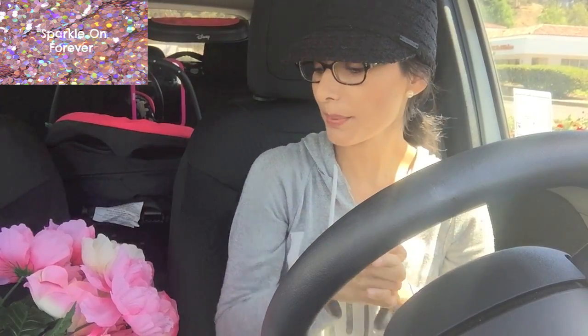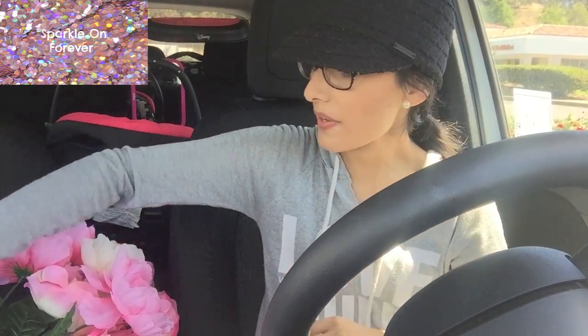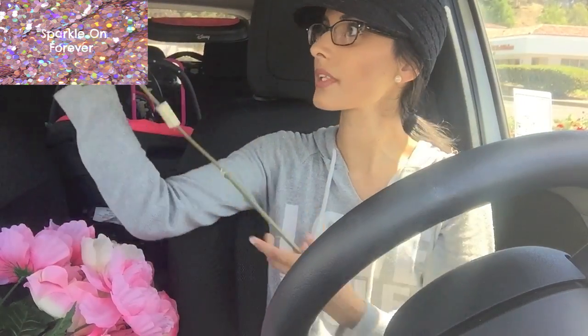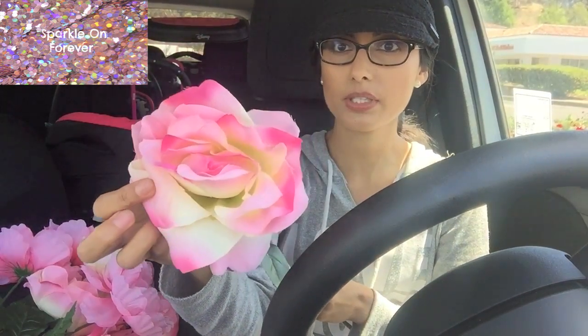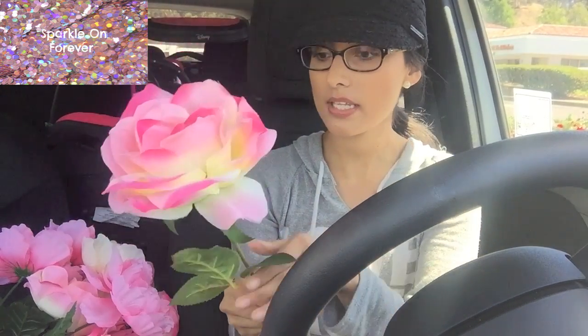So I went to the 99 cent store and I thought I would show you what I picked up. A lot of the things are for Leilani's birthday party. I'm getting prepared for her 1 year birthday party and it's going to be princess themed. So I found these beautiful flowers for the centerpieces. They're ombre. They're really pretty.